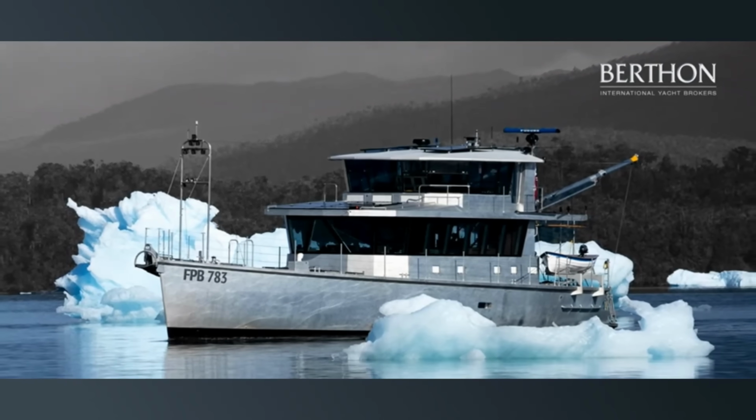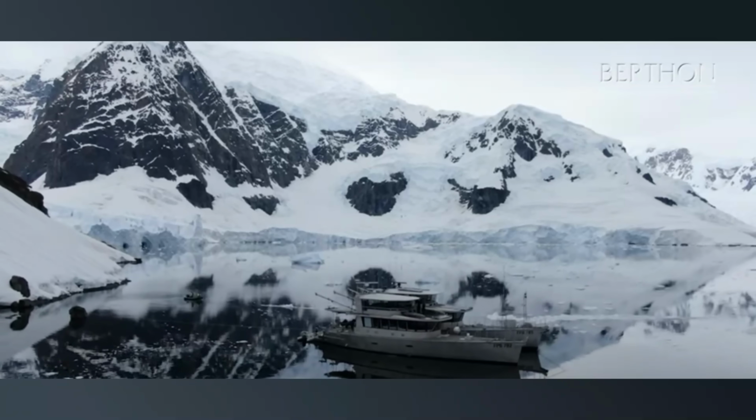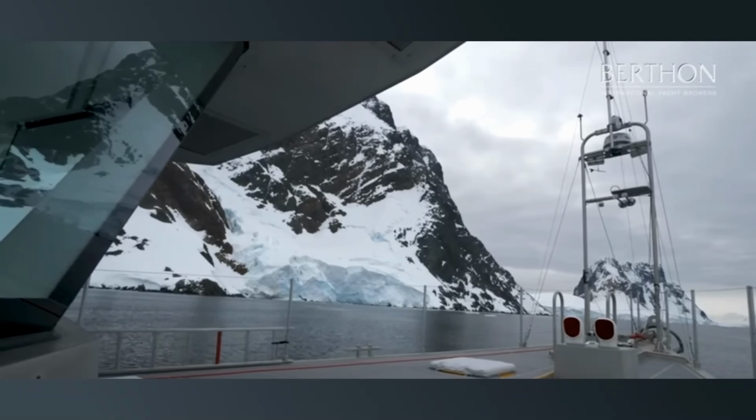What they are is a displacement hull, aluminum boats, with very, very heavy duty construction. And when I say heavy duty construction, we're talking for a 78-foot boat, they're 112,000 pounds, and that's out of aluminum.